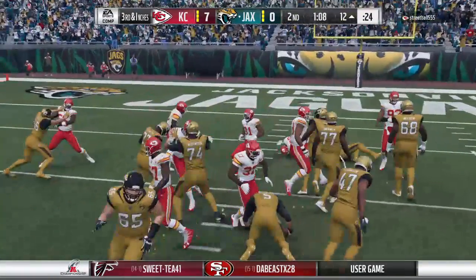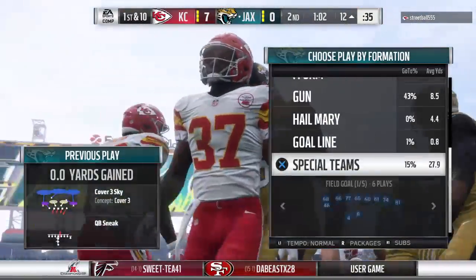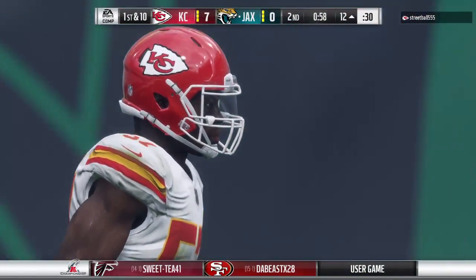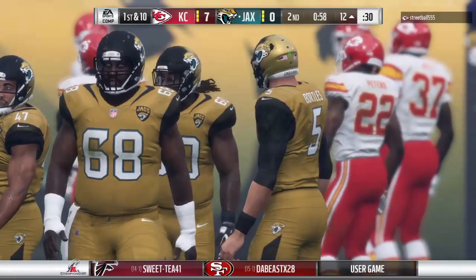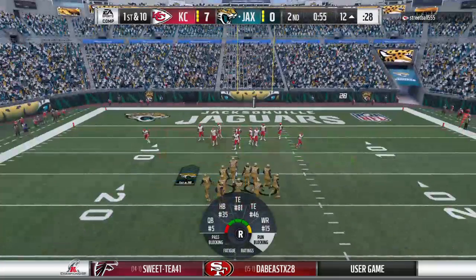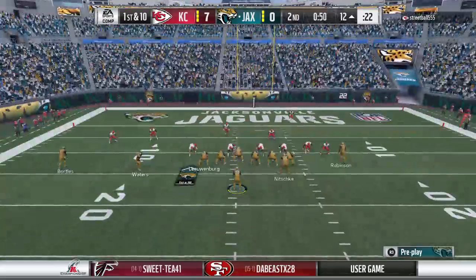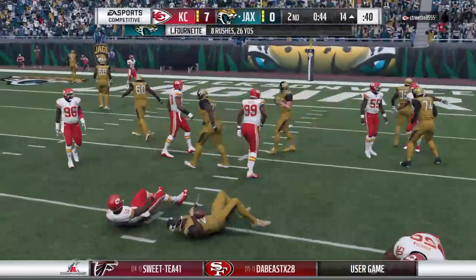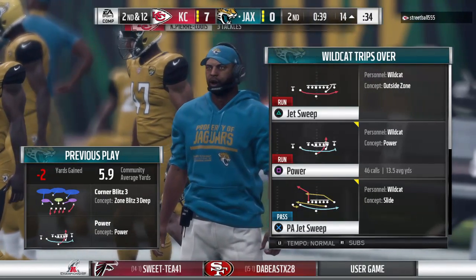Bortles will keep it. There may have been a little bit of an element of surprise there. 3rd and inches, and they go quarterback sneak. I still feel like this is a play that often is reserved for 4th down. Here, losing yardage to the 14. That's going to go as a loss of 2, and it'll be 2nd down.